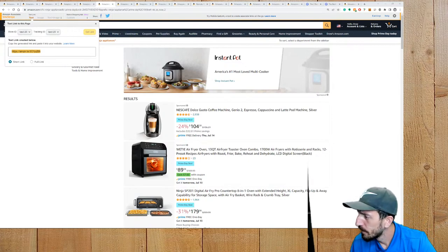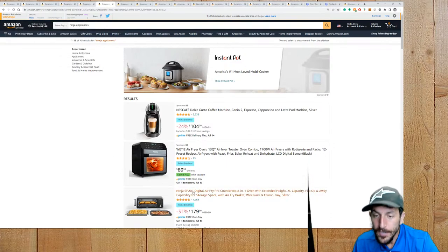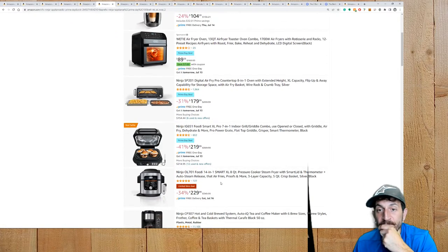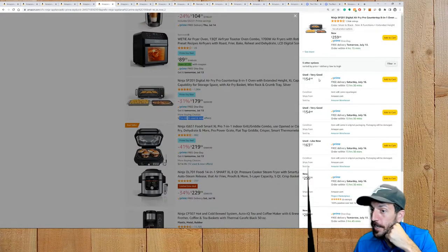It's pretty wild. Oh, you just have the straight up Ninja air fryer. Ninja digital air fry pro countertop. So there's that one too for 180. You can get it down to 154 if you buy used. Used very good for 155. I might go with that.